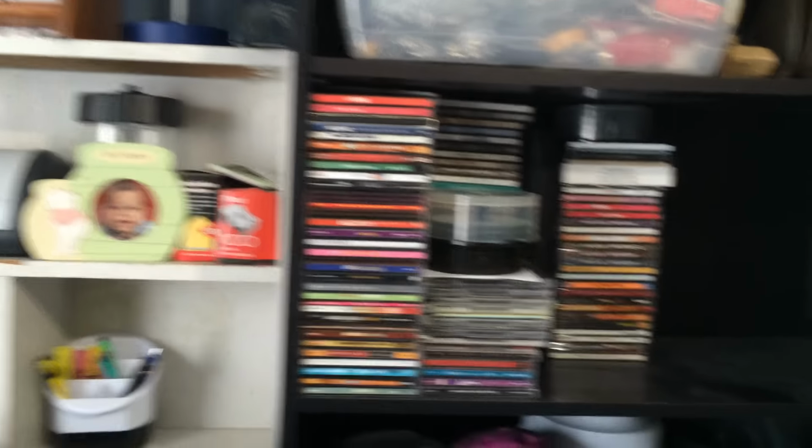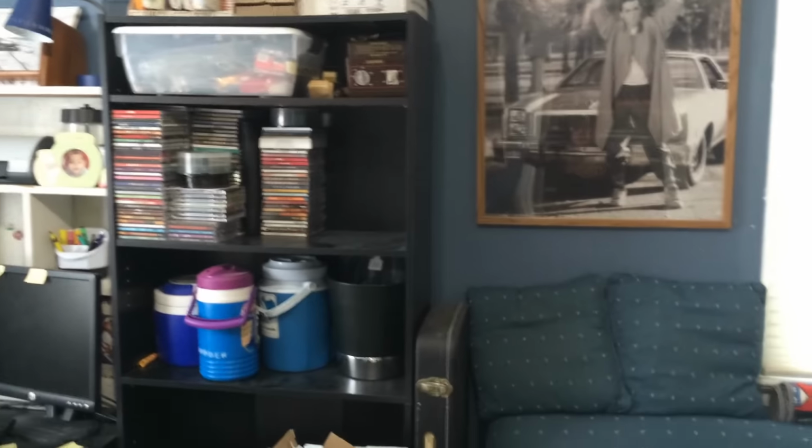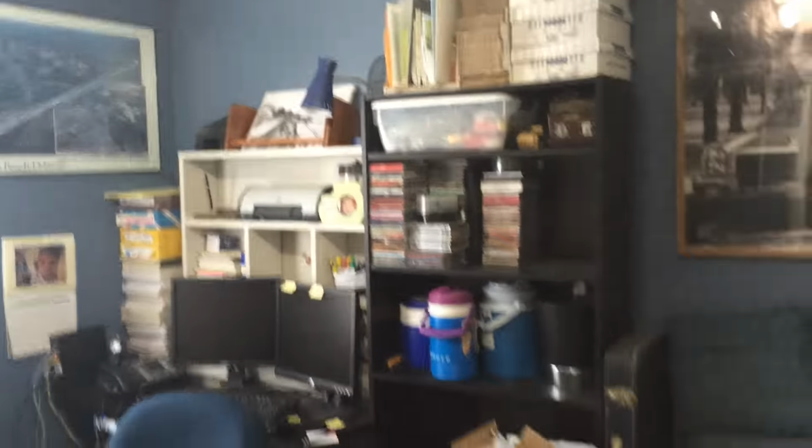My wife's CDs. My wife has a little CD collection. Sorry, I know I'm showing you everything here, but I really wanted to just show you what I did to the closet, but I figured, what the hell, let's do a little tour of what the old library now looks like. You guys may remember, this is the old library. This is what you used to see me filming in all the time. And now look at it.